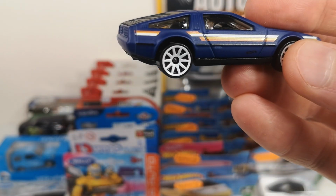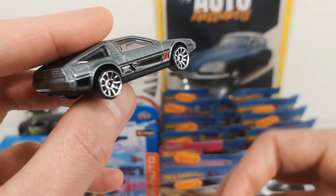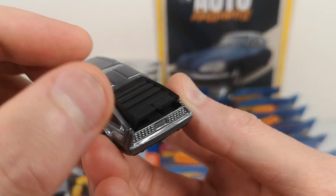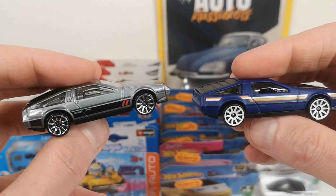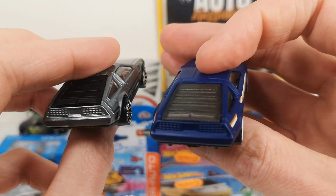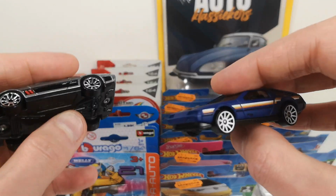And I dug out an early version of this casting, and here the window piece is closed. And this version, the early version, had the back part that opened up, the engine cover. So they changed more than just fixating the engine cover so that it doesn't open anymore. They also changed the window piece to have it open, interestingly.